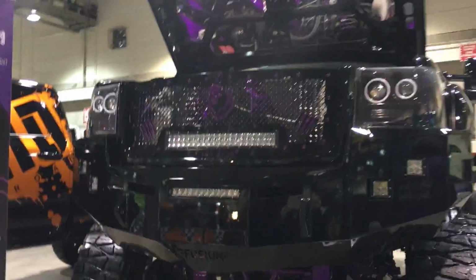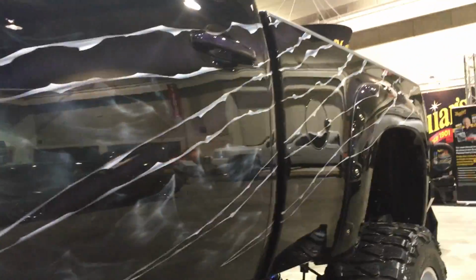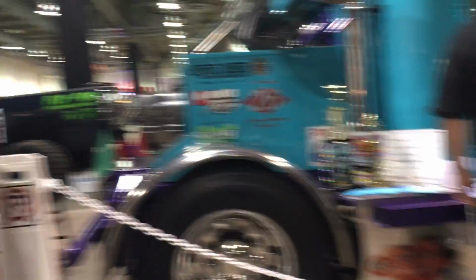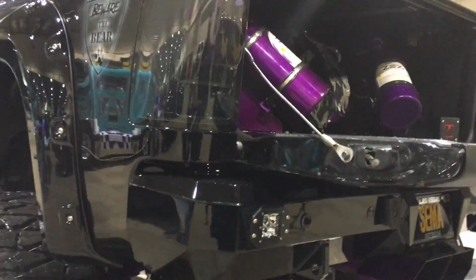Bear. Wow. And then it's got the slash marks. Look at that one. Look at this, the bear. These cars are awesome. And I bet you these lights go on. I bet you there's lights in there. There you go. We'll turn some lights on in a minute.